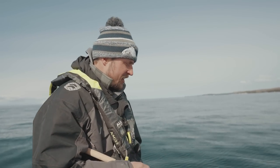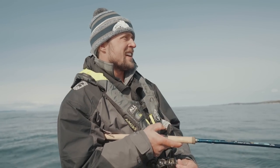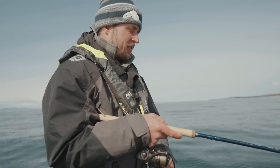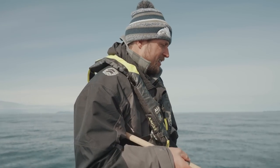The aggression of these lake trout. These fish live in such isolated areas. When they see a bait in front of them, they attack it. And it's kind of nice. Sometimes you'll lose a fish once or twice, and they'll give you a third chance.